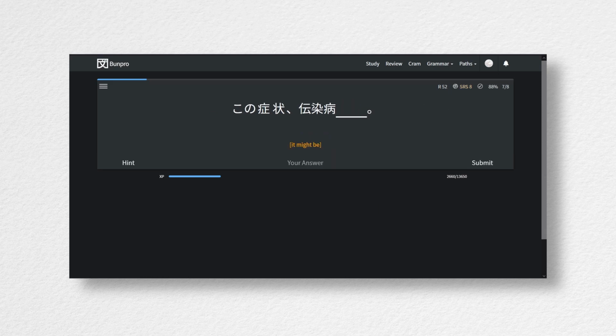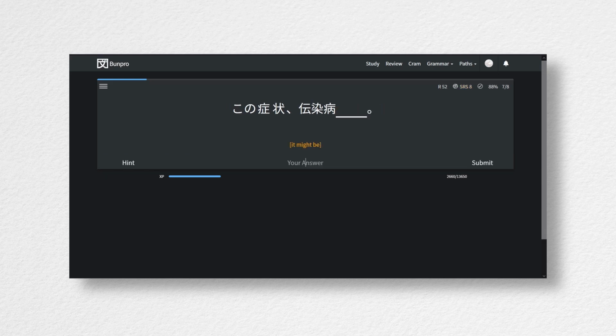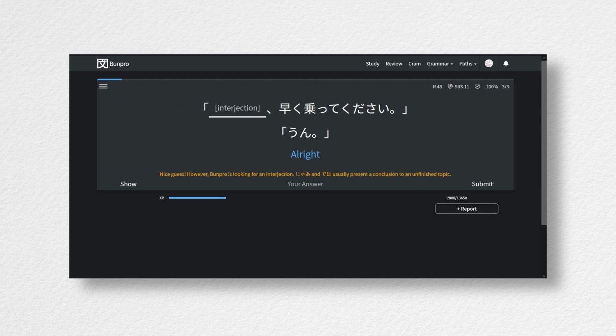There's a lot of sentences where you could write in basically anything and have it be grammatically correct, so I literally don't know why this is an option, but it's there, I guess. I'd recommend going with just the basic prompt once you know enough Japanese to be able to read everything.